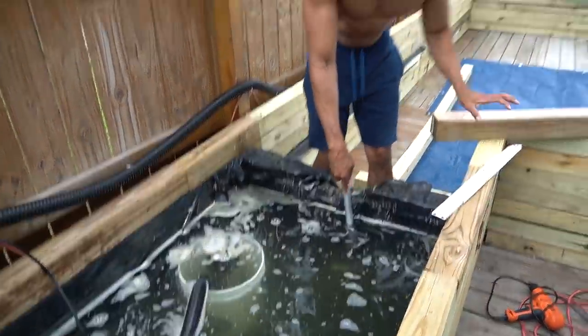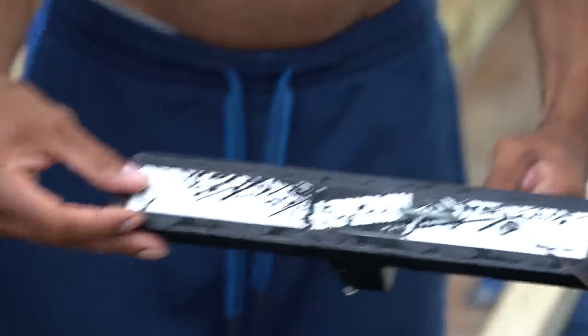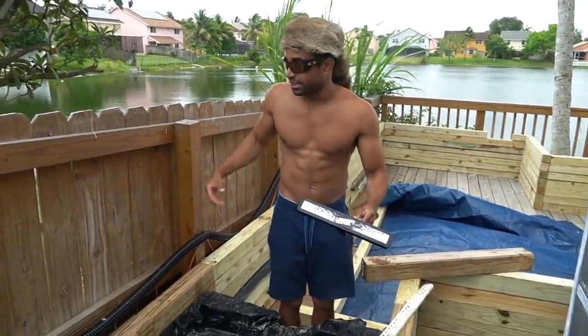Definitely saw a screw fall out when I lifted this up. Just gonna bring this around. There we go. A couple staples, zoom into that. Staple, staple, screw. Just keep it all together right there. I'm not even gonna take it off this thing.